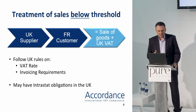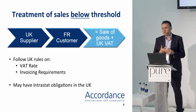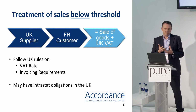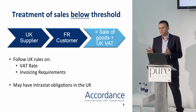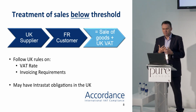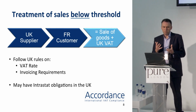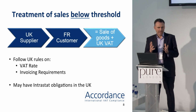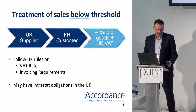So if we look at that briefly, treatment of sales, this is B2C, if you're below the threshold, say you're a UK supplier and you're selling to a French customer. Initially, you're below the threshold, so that sale is liable to UK VAT. You would look at what the item is you're selling. If it's zero rated, you don't have to charge VAT. If it's standard rated, you'd account for that at 20%. So you'd follow the UK rules in relation to the VAT rate and invoicing requirements. You may have Intrastat obligations in the UK. Intrastat is the mechanism which records trade statistics on sales between EU member states. So again, it's relatively straightforward.